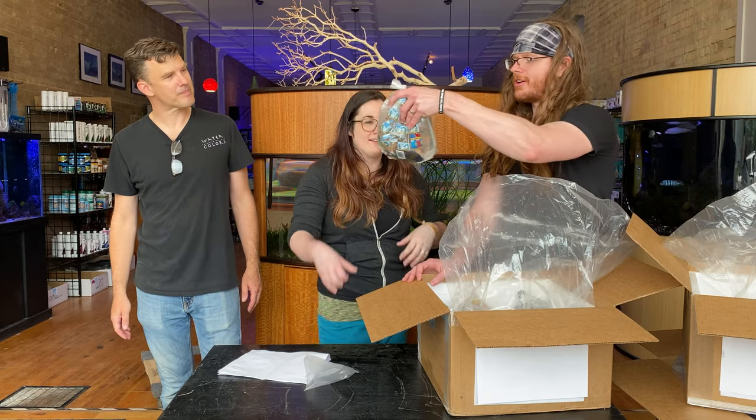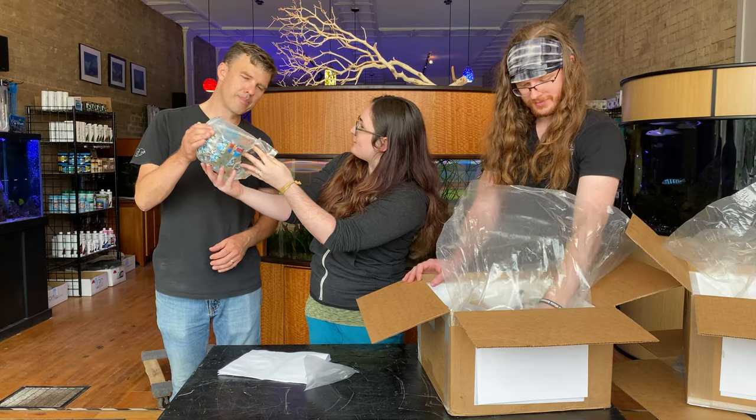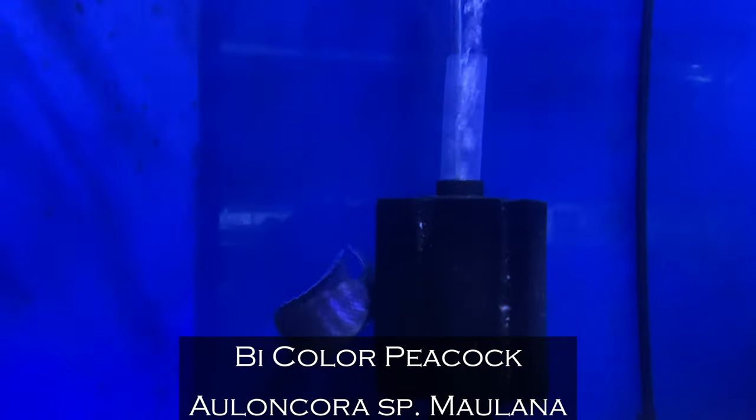Yep, another Aulonocara. There we go. This is bicolor, and yep, blue and yellow. Yep. I think those are the two. Sometimes called the bicolor 500.